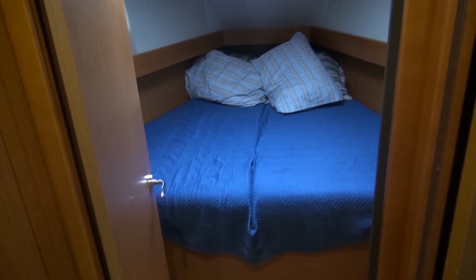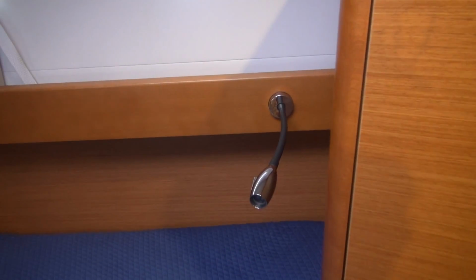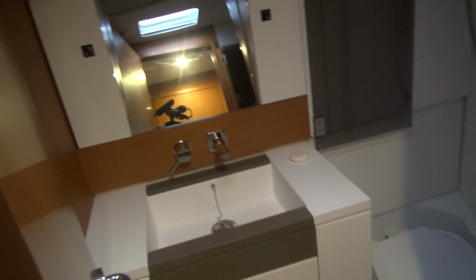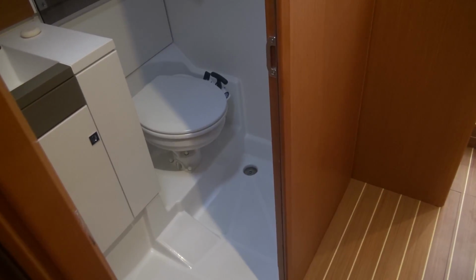The V-berth is decent size with shelves, hanging lockers, light switch right here, side ports, and reading lamps, top shelf. And the forward head is also quite large and has a shower area.